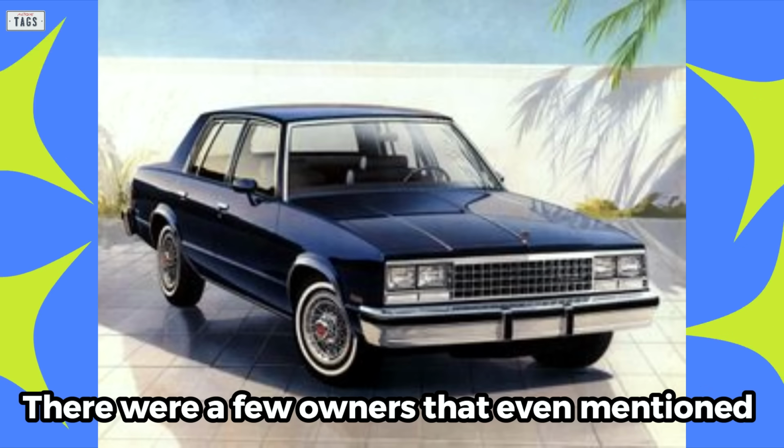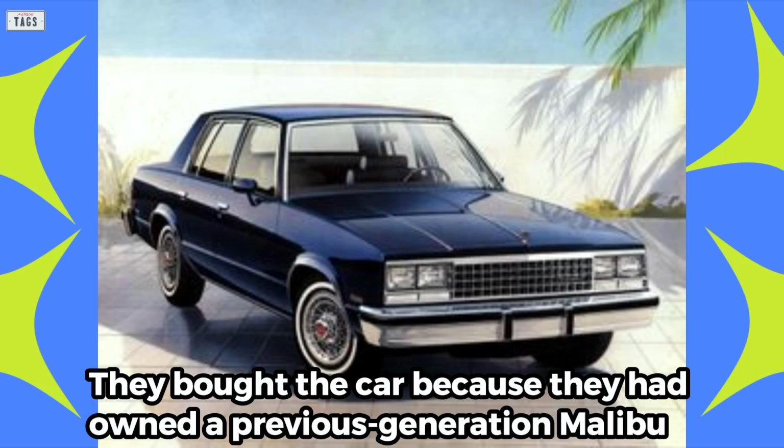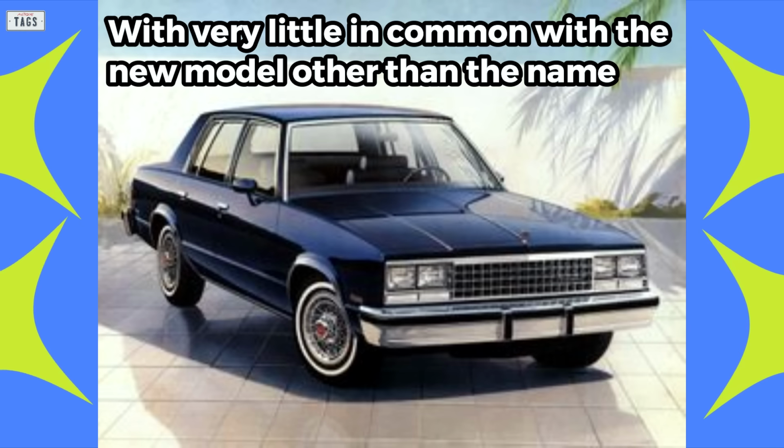There were a few owners that even mentioned they bought the car because they had owned a previous generation Malibu. And let's keep in mind, the rear drive previous generation was a completely different car with very little in common with the new model, other than the name.